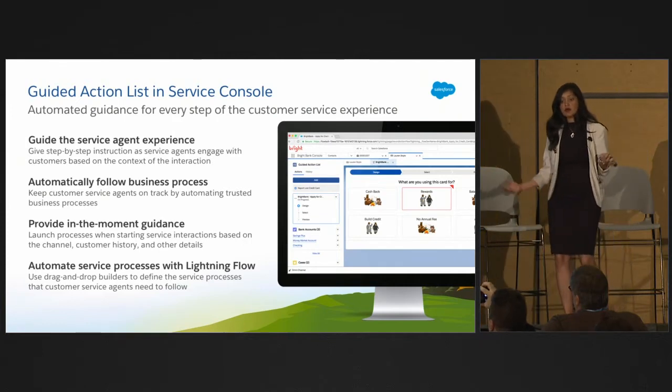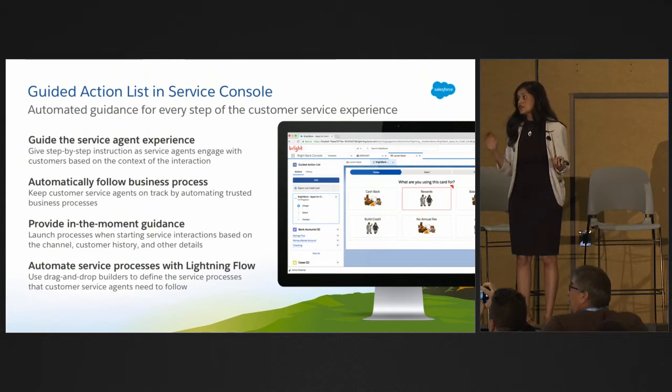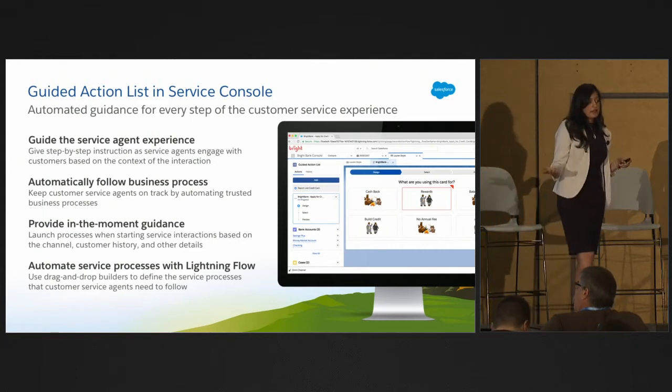This ensures that all agents working in your console automatically follow your business processes. They're no longer going and updating case or contact details one by one. The process takes them through this. We also provide in-the-moment guidance.